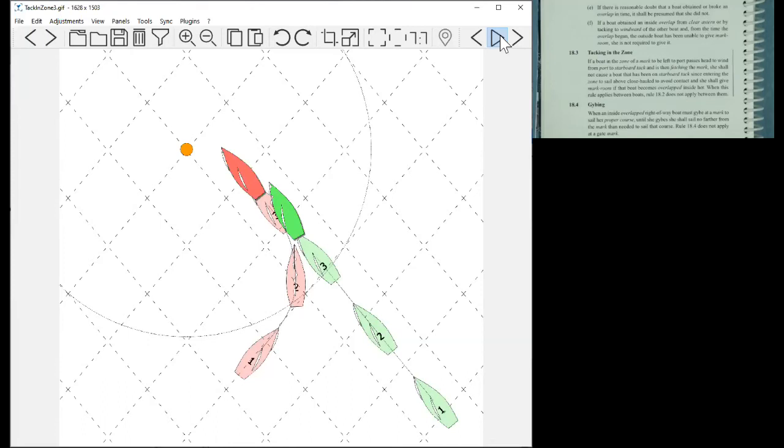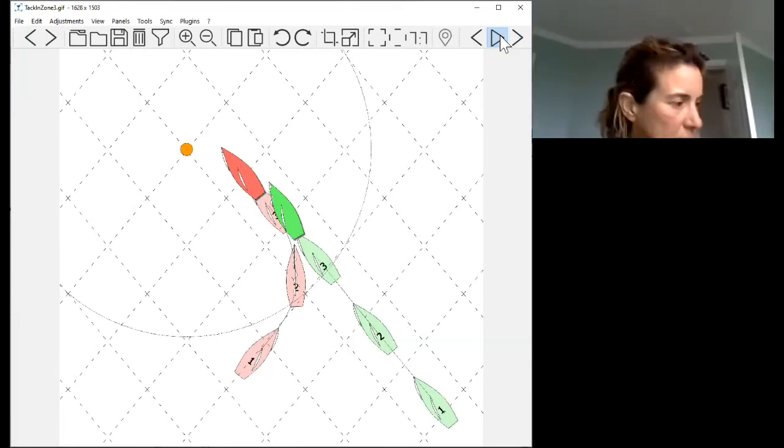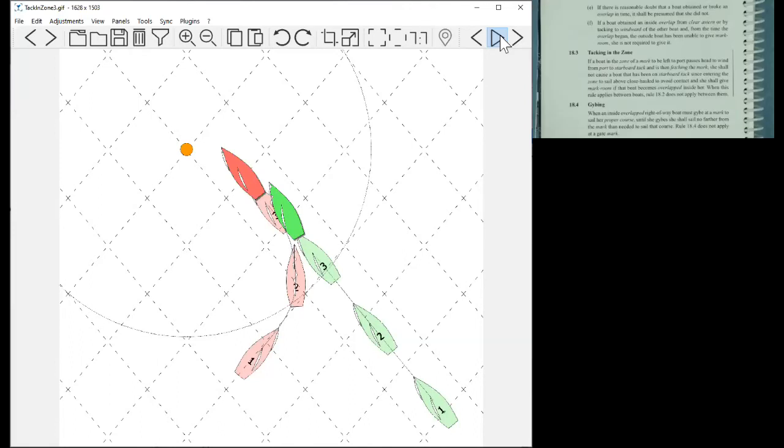But in addition to all of that, we have Rule 18.3, which says she shall not cause a boat that has been on starboard tack since entering the zone to sail above close haul to avoid contact. And that is precisely what green has done. She has sailed above close haul to avoid contact. So at this moment, my point is, red breaks Rule 18.3.